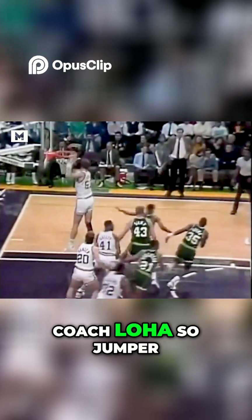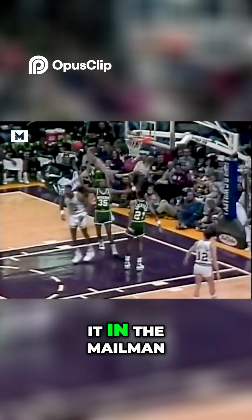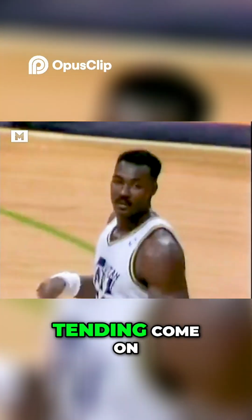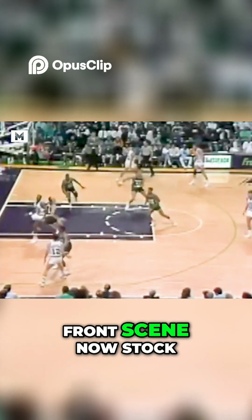That was a great shot because Lojas, the jumper, no good rebound. Eat quickly to Stockton. They'll never catch him. He's on the run for the layup. Score the goal. No. Malone tips it in. The Mailman tipped it in. Boy, not sure John was looking for a goaltending. Earl looks, lobs low to Malone. Karl got underneath, reverse the shot, score it. The Mailman with 28 points. Strong hands there to catch it and then reverse it. Again, Roberts fronts him. Now Stock lobs it low to Malone. He's got it. Put it up and in.